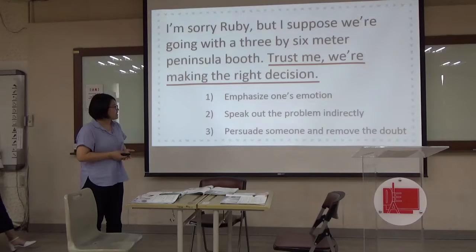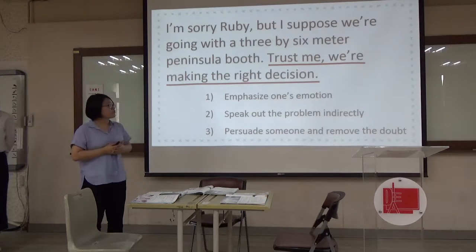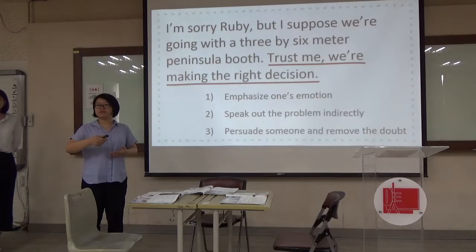And the last sentence: I'm sorry, Ruby, but I suppose we are going with a 3 by 6 meter peninsula booth. Trust me, we are making the right decision. Sarah.